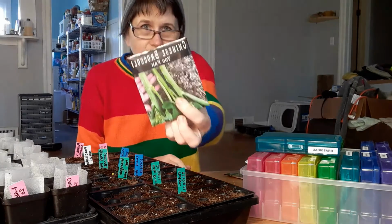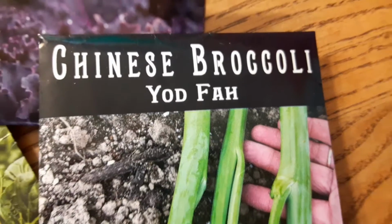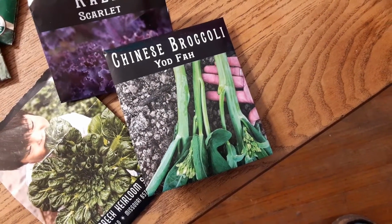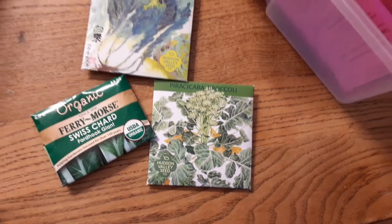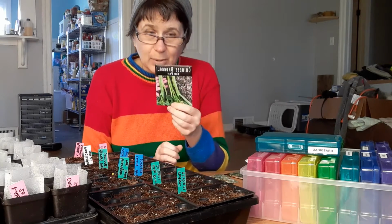This is Yod Fa broccoli. Although I have not grown this specific broccoli, I have grown this Brassica broccoli, and it also grows in florets, and I was very pleased with it. But the stems were not as edible as these are supposed to be.